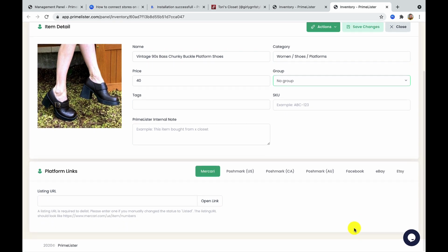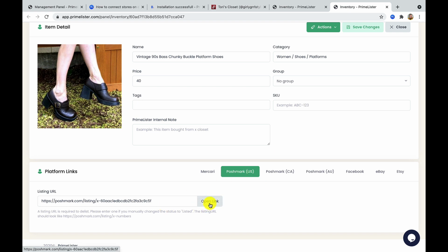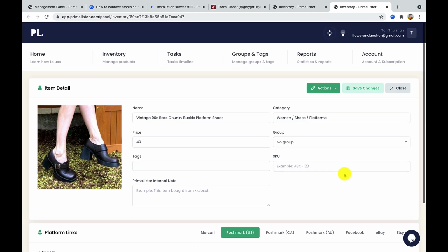Then you'll see down here, platform links. This is the link if you wanted to open the listing directly in Poshmark, Mercari, Facebook, eBay, or Etsy. Now, I also want to make sure that we're clear, because one thing I was clarifying with the gentleman I spoke to earlier today was that they do not have access to your accounts. There's a Chrome extension that you're logged into, but they cannot go in and do anything that you haven't done. So if something sells and you want to delete it, you have to physically come in and delete it from here. They're not going to do that because that runs a lot of security risks. So you're managing your own items. They're just using this Chrome extension to make it happen.